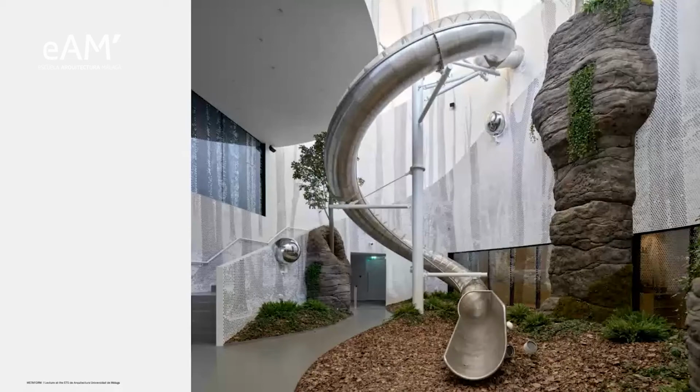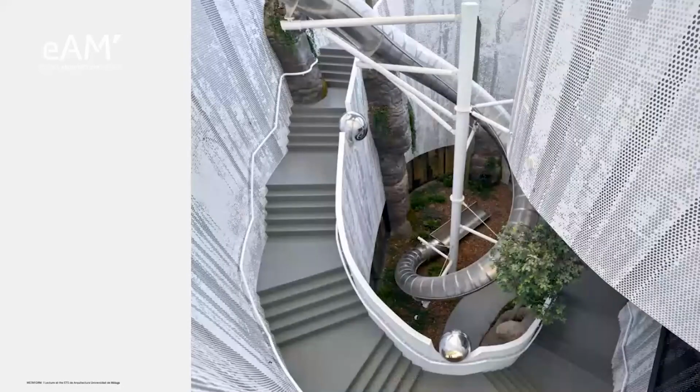We reduced the trees even more because it was really complicated to have the trees in the atrium. So, we show the rocks, which is really typical for the Mühltal, and that was the idea. This is the slide going down. And this is one of the best parts in the pavilion. The visitors love sliding down into this Mühltal. You can see another perspective.